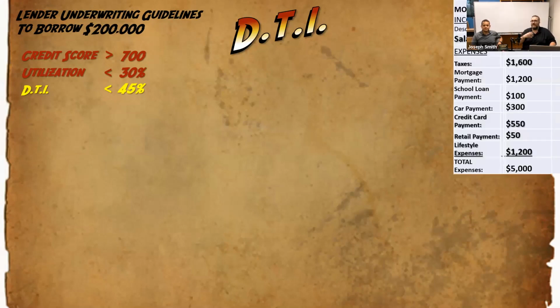Here's a sample two-income American family's monthly income statement. What you're seeing is their gross salary of $6,600, and then of course they have monthly taxes of $1,600. That's their income tax, and then they have their mortgage payment, their student loan, their car payment, their credit card payments, and a retail card in there, and then there's their whole lifestyle expenses, all their other bills, and then total expenses of $5,000.